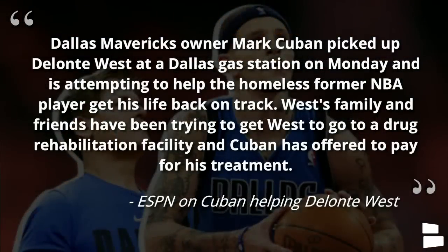Here's what ESPN had to say. He said, "Dallas Mavericks owner Mark Cuban picked up Delonte West at a Dallas gas station on Monday and is attempting to help the homeless former NBA player get his life back on track. West's family and friends have been trying to get West to go to a drug rehab facility, and Cuban has offered to pay for his treatment."